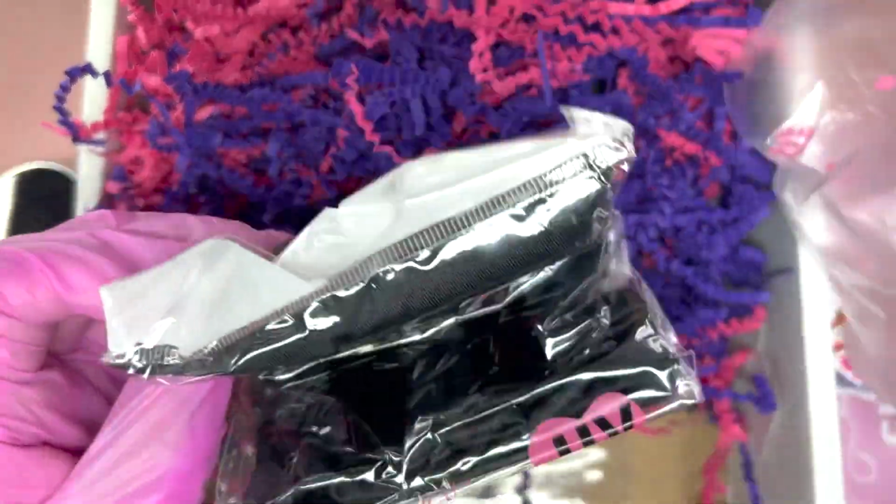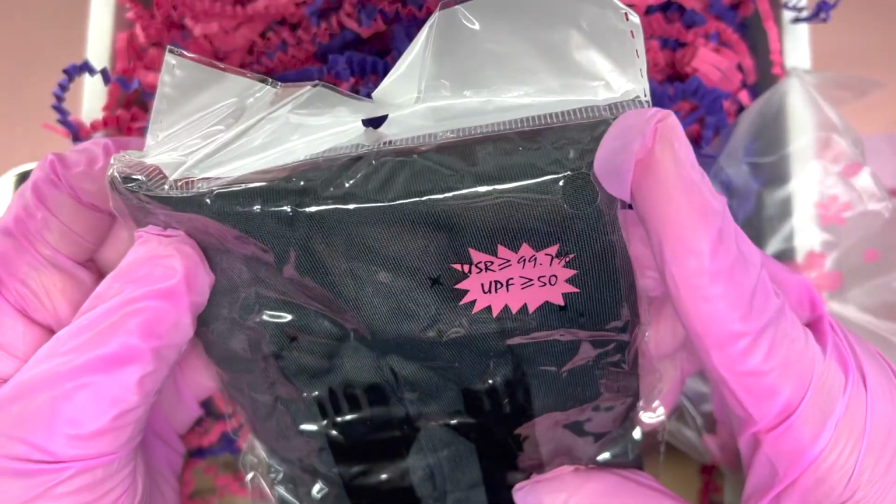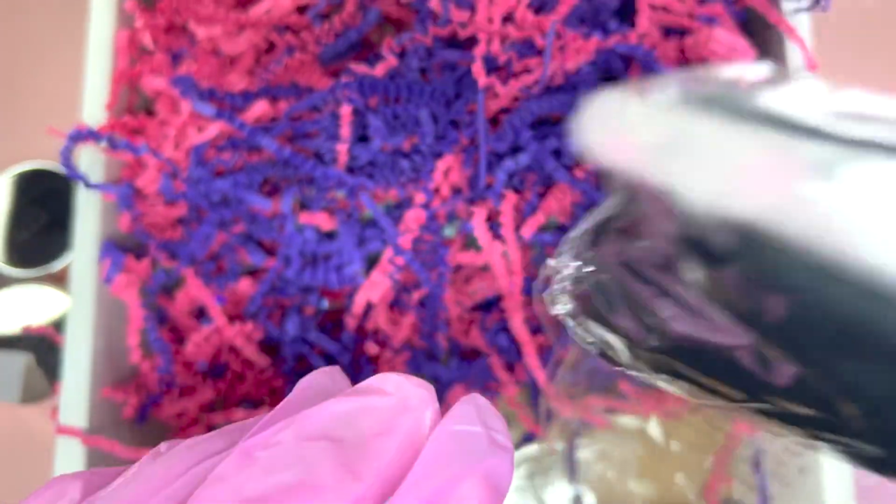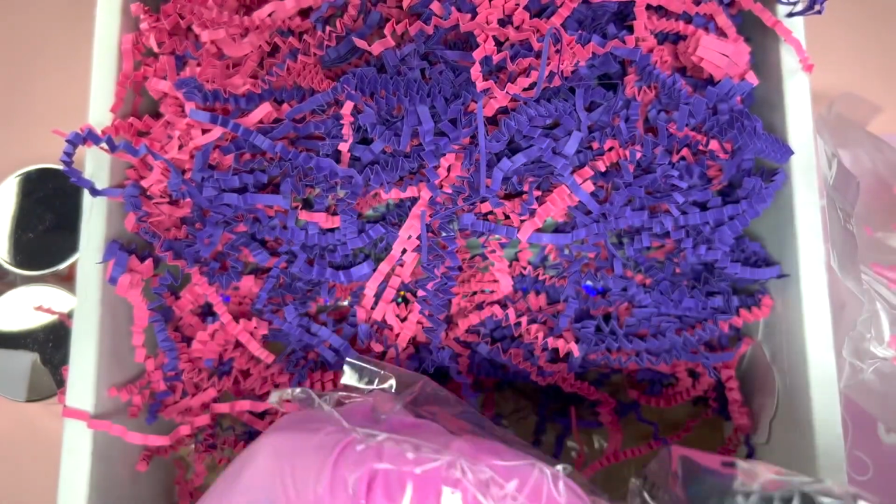Then we also get some gloves. Never had these, so that's nice. I'm sorry for all the noise. I know some people hate that, but I'm sorry.